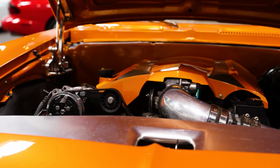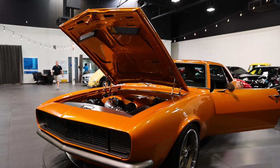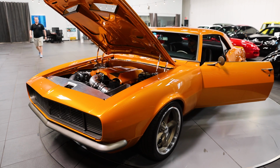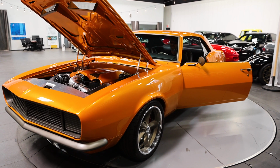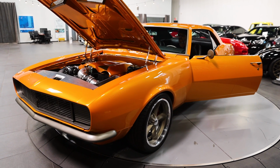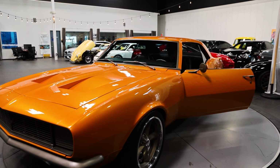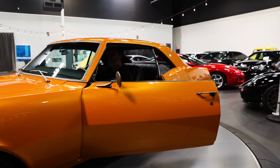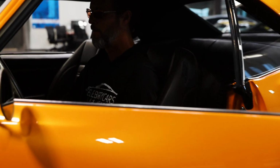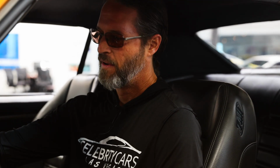I'm going to start it. Why not? Quincy's in a good spot so you can see everything going on. I got to find the correct key. Hood seemed to want to go down by itself, and that's quite all right. We are going to drive this in just a couple of minutes after we finish looking at it, but screw it, I figured I'd start it real quick. All right, shutting it down.